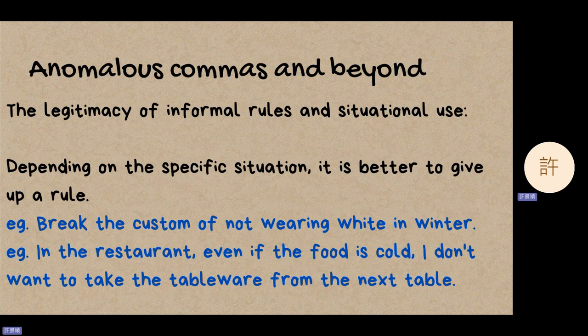And the next is about the legitimacy of informal rules and situational use. Depending on the specific situation, sometimes it's just better to give up a rule. For example, break the custom of not wearing white in winter, and in the restaurant, even if the food is cold, I don't want to take the tableware from the next table.